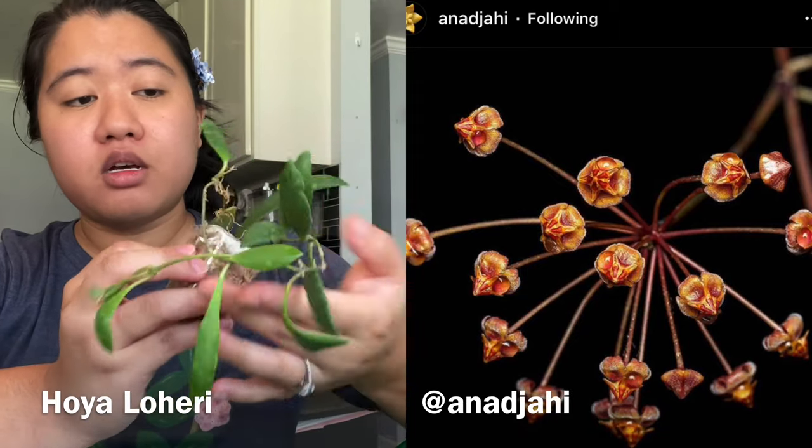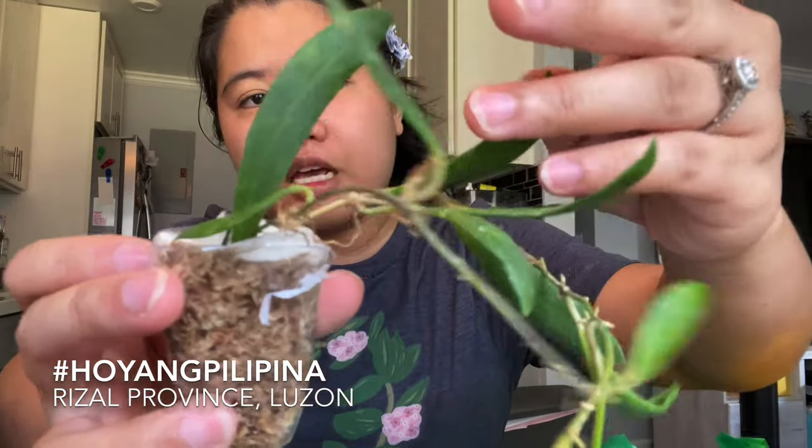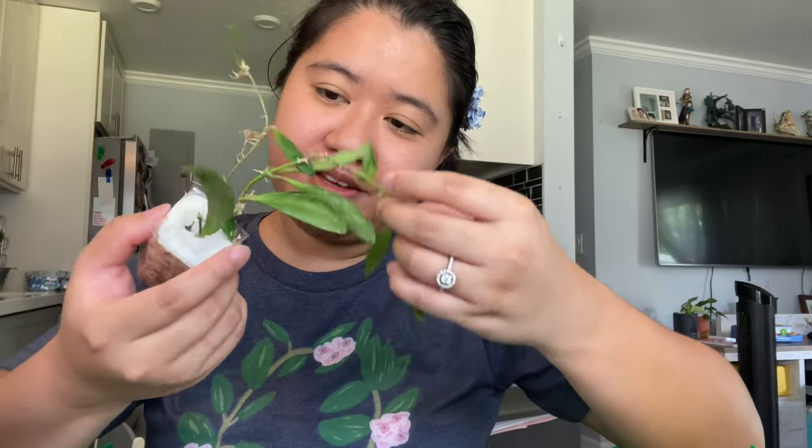So this is the one I bought. I didn't win it from a purge or anything. I bought this from her. And this one is called Hoya Loheri. I don't know if I'm pronouncing it right, but I believe this is from Laguna or something, Rizal. But look at the leaves. The leaves are succulent-like, kind of hardy. It's not like a Wayetii. I don't know off the top of my head which one it resembles, but it's very beautiful. I love it. And it's rooting crazy too, so it's pretty good.